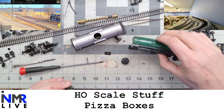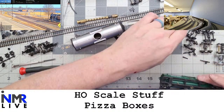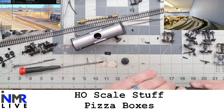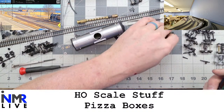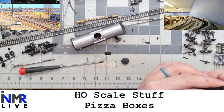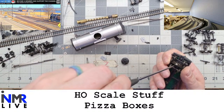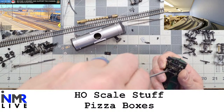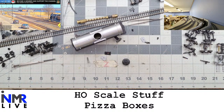Then that will go in there in a second. Actually, no, it won't, because same reason as on that other car. I don't want to ruin the box by dropping something in there, so I'll just leave it for the next guy like I did with the last one. Okay. Oops.